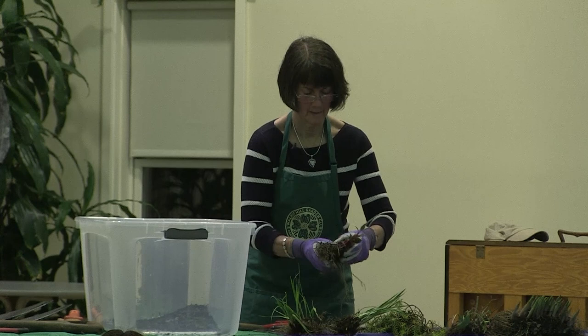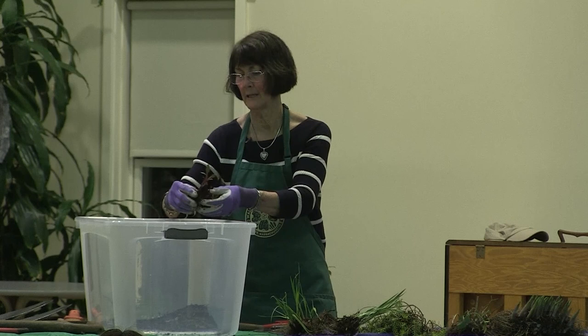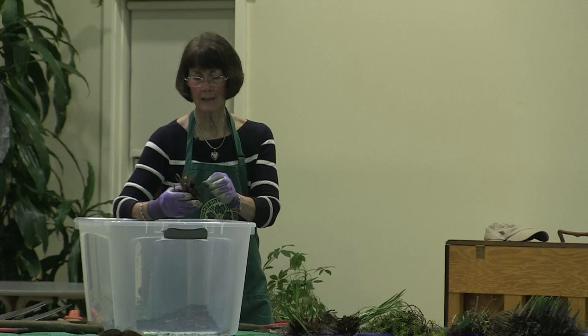Mine tend to bloom most of the summer. I don't tend to, at least maybe in the beginning of the summer, you might want to cut, because they start blooming in late June, early July. And if you do deadhead them, then you would be more likely to get more flowers.